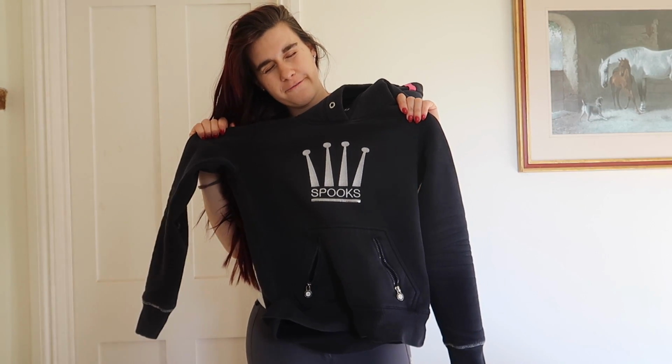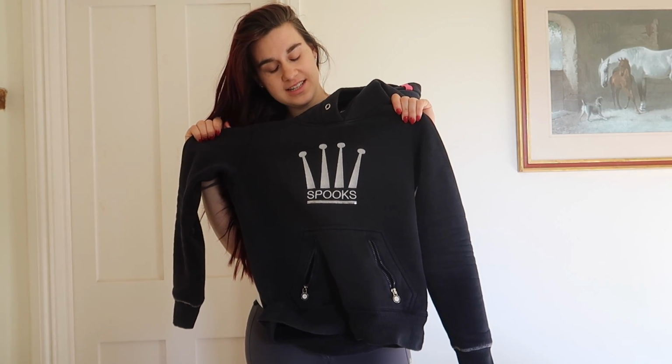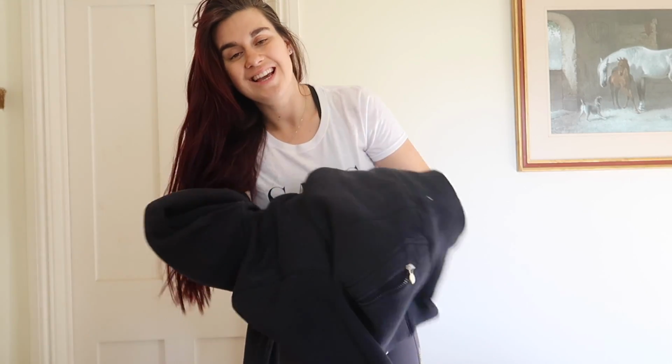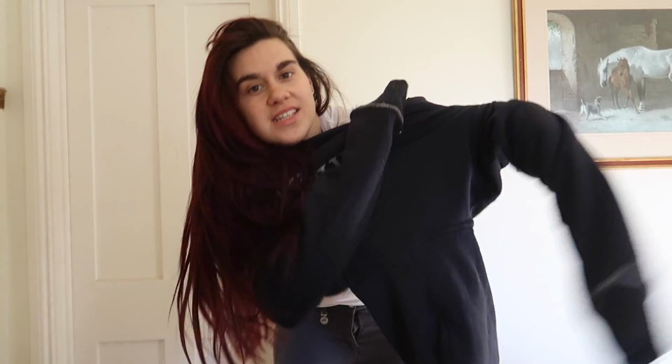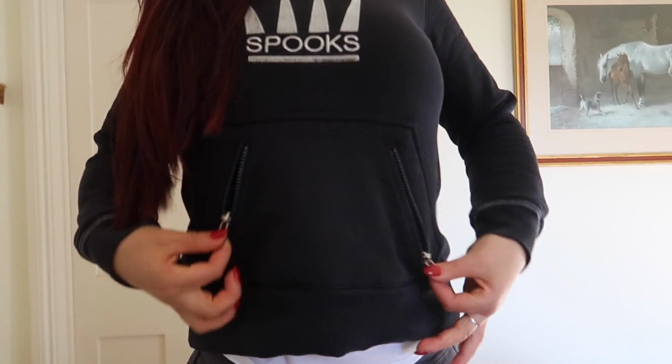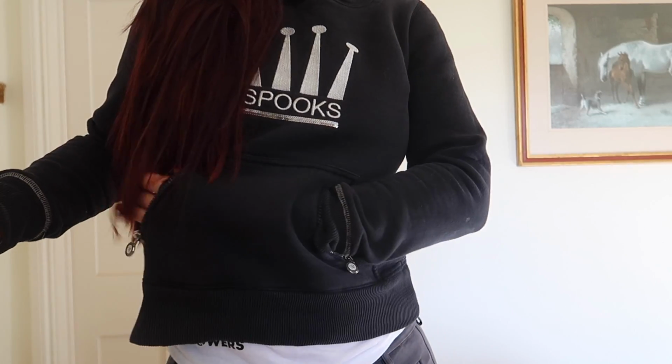First up is my fave hoodie, and apparently my only hoodie now, from Spooks, which is a new brand, and I got it from Equestrian. Again, if you buy it, it's not going to have the logo on the back unless you want it. So I'll try it on and show you guys. It's literally the comfiest, snuggliest hoodie ever. I really like that logo as well. This one appears a lot in the vlogs because it's just one of my faves. But yeah, it has 2 zippy pockets, and goes all the way through. It's just a great, great hoodie.